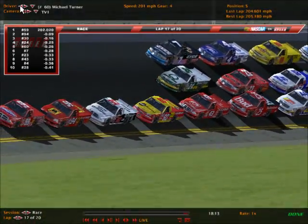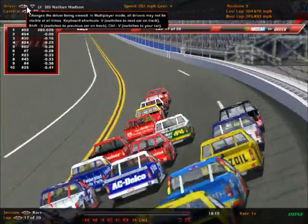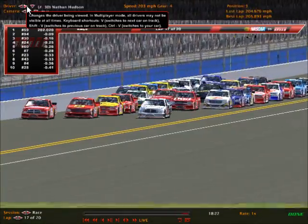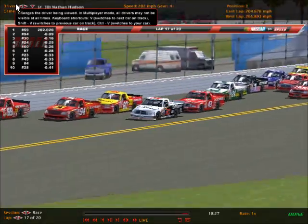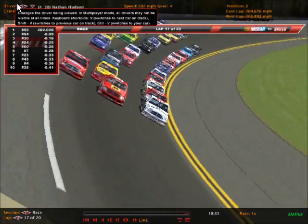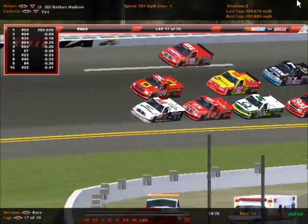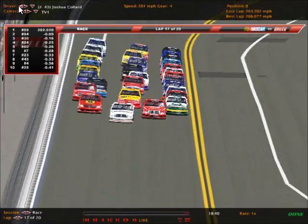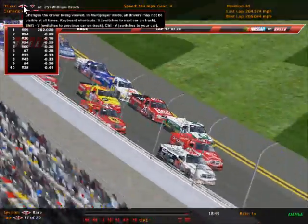Michael Turner up to the 4th position. There's the other Mopar Dodge, Nathan Hudson. The team truck 2, Chelsea Bowles for the Mopar camp, and he'll go the inside lane. Hudson, one of the 2 Brits in the field, and the man right behind him, Joshua Collard. And now Kev Shear pulls inside lane in the 24 truck. He's got his Hendrick teammate in the 25, that's William Brock in the Budweiser Chevrolet.